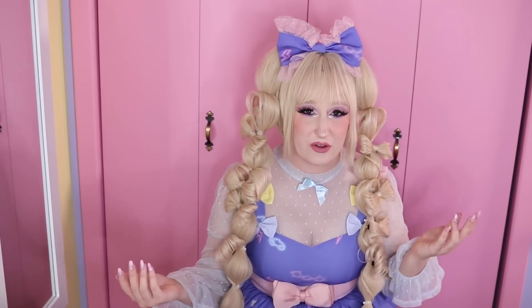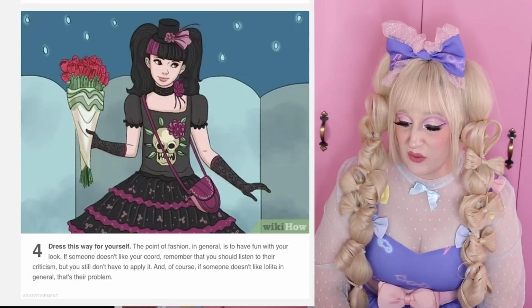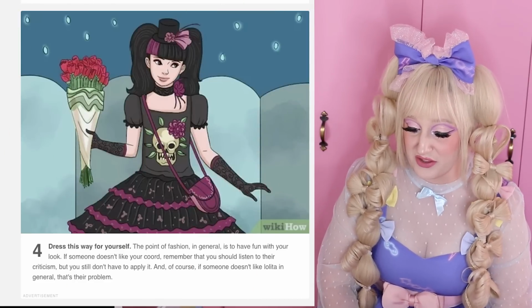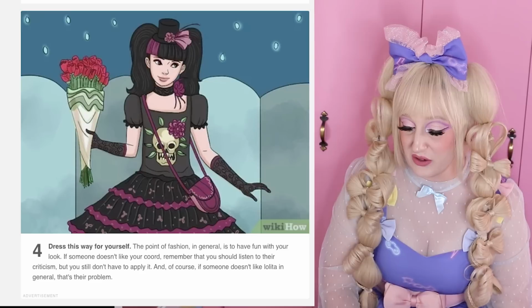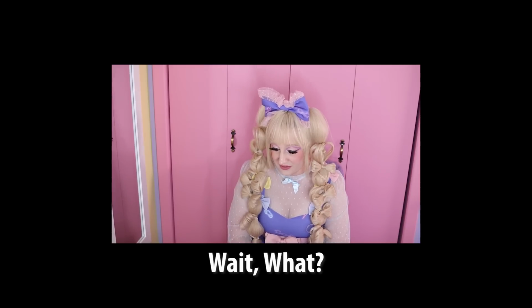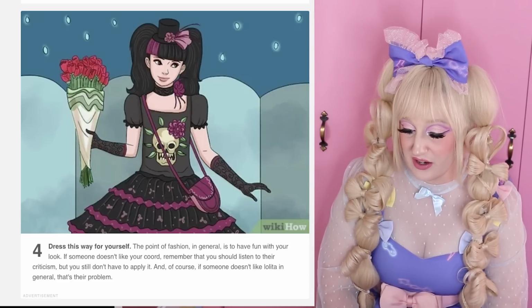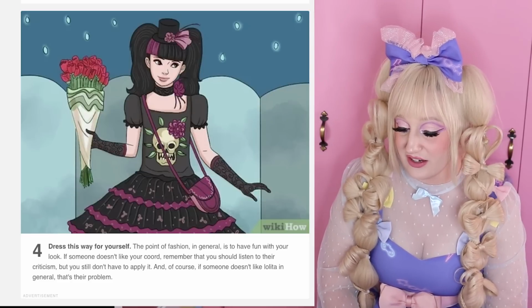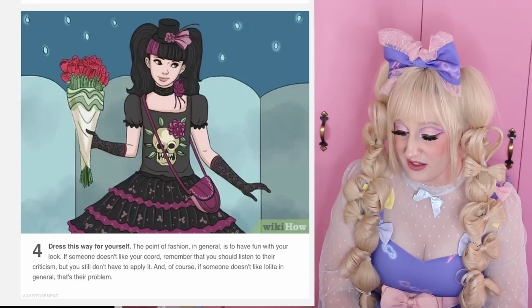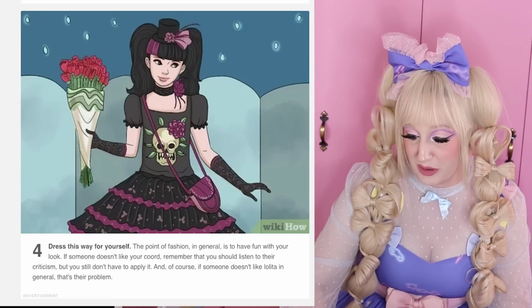I'm curious to know your thoughts about that. Dress this way for yourself. The point of Lolita fashion in general is to have fun with your look. If someone doesn't like your coordinate, remember that you should listen to their criticism, but you still don't have to apply it. And of course, if someone doesn't like Lolita in general, that's their problem.